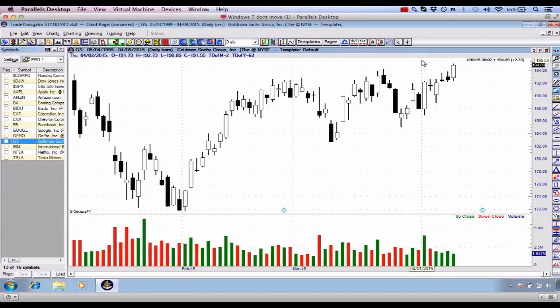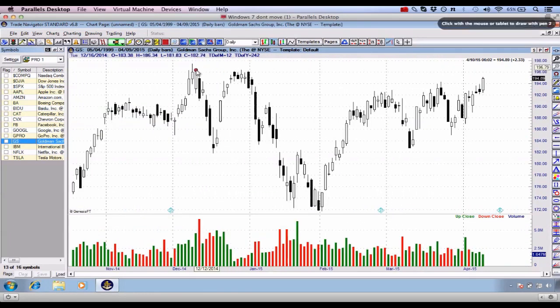Goldman Sachs, surprisingly, is trying to push back up into the highs back in December and January 2015, about $196 a share. We're not there yet. We were up $2.30 today. The risk and reward we spoke about over the weekend really didn't justify a breakout type of trade up to this resistance level, and rightly so. Sit tight on this stock.